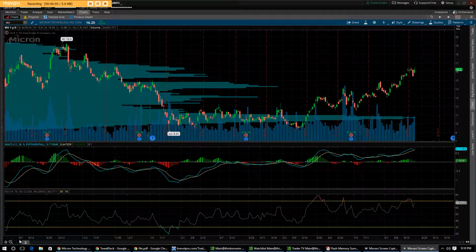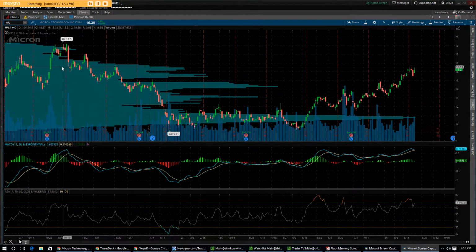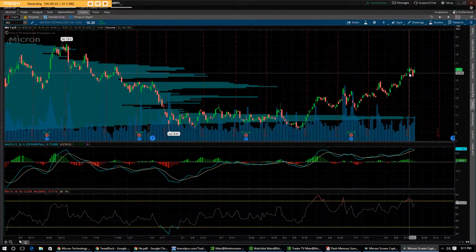I want to take a look at Micron, symbol MU. This is the chart right here, the annual chart. Large rounding bottom. It came down hard late last year, then did nothing, formed a very large base in early 2016, and now it's starting to move higher.